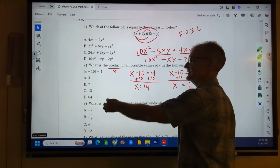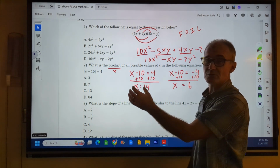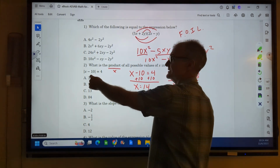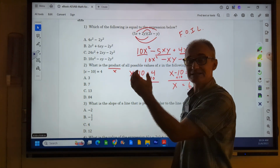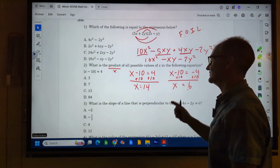So I take that 14, plug it in there. 14 minus 10 is 4. Absolute value of 4 is 4, so that one works. Take that 6, plug it in there. 6 minus 10, negative 4. Absolute value of negative 4 is also 4. So both of these work.